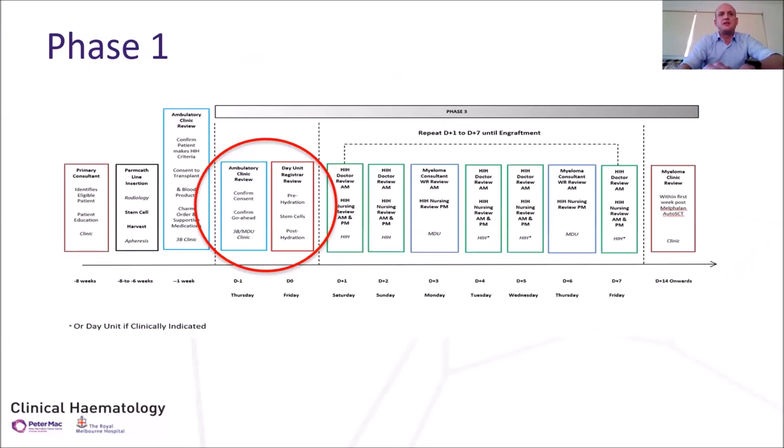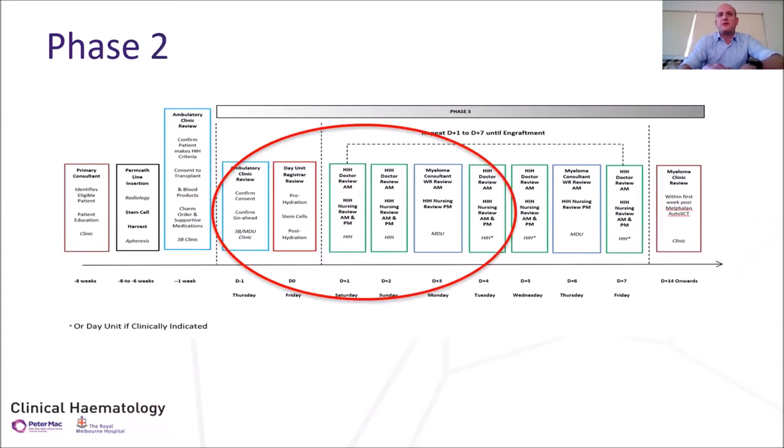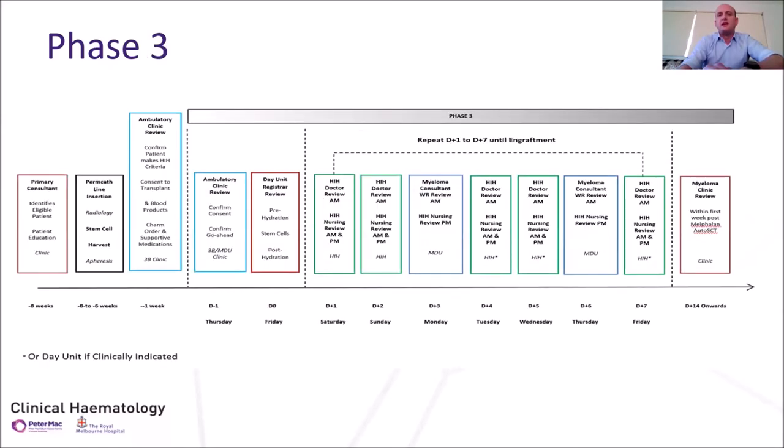So this is just a sort of a scheme to show you how we do it. Okay, so day minus one, day zero on a Thursday and a Friday. Patients then have reviews on a Saturday and Sunday by the hospital and the home team twice a day, morning and evening. Monday mornings, phase two, they were coming in to see the consultant. We do a myeloma consultant ward round on a Monday and a Thursday. So that's linking in with the teams. Back under hospital and the home, Tuesday, Wednesday. Back under hospital and the home. And we just keep repeating that cycle until they get their neutrophils back and they're discharged. It's good to have the Monday and Thursday review because they get caught up with the consultant team. We know about them. So if something's a bit odd or we're not happy about it, we can give the HITH guys some advice and they can ask questions as well.